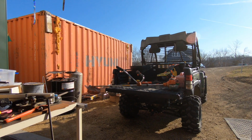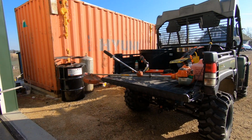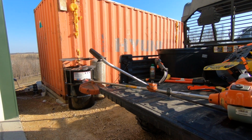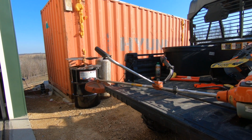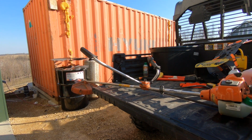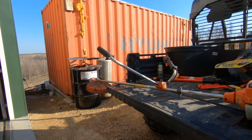Okay, today's task is a pretty difficult one. I got all my supplies here. I gotta go down. I'm gonna take the gator down to the north pasture, and I'm going to clear in the woods, small trees, brush.